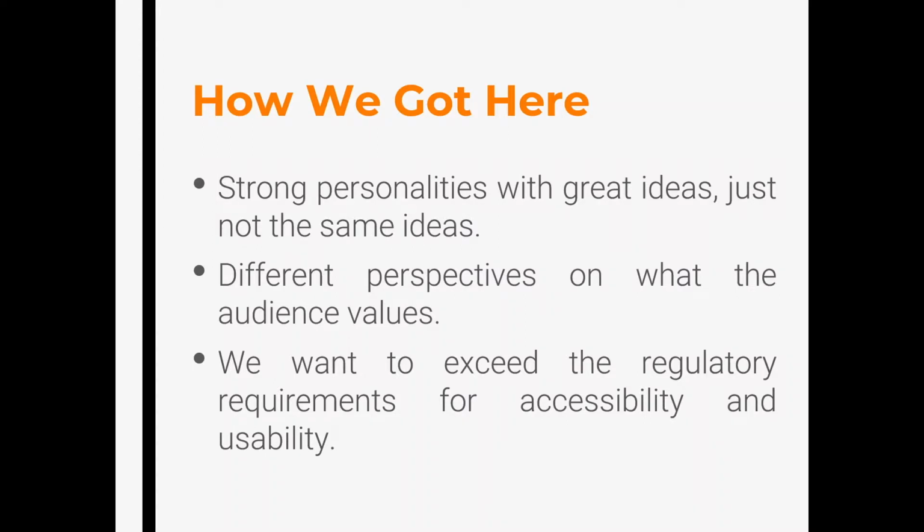How we got here. We have a great team. We have a lot of strong personalities on our great team. We are all right. Or I should say, none of us are wrong. We are not all right. We all have different perspectives on what our audience values. We're probably all talking about different audiences.